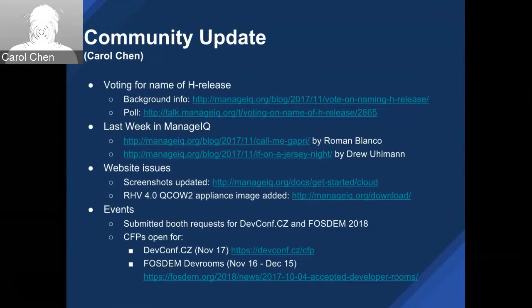And finally, for events, I've submitted requests for 2 upcoming events in, I think, late January and early February next year. DevConf in Brno, Czech Republic, and FOSDEM in Brussels, Belgium. The call for papers are also open for these 2 events. So if you're interested, please take a look. The one for DevConf is already closing pretty soon, also this week, Friday. And the ones for FOSDEM developer rooms vary depending on the different dev rooms, some as close as tomorrow and others to mid-December. So take a look at those dev rooms if you're interested and submit proposals for them. That's all from me. And next slide, please. Thanks.